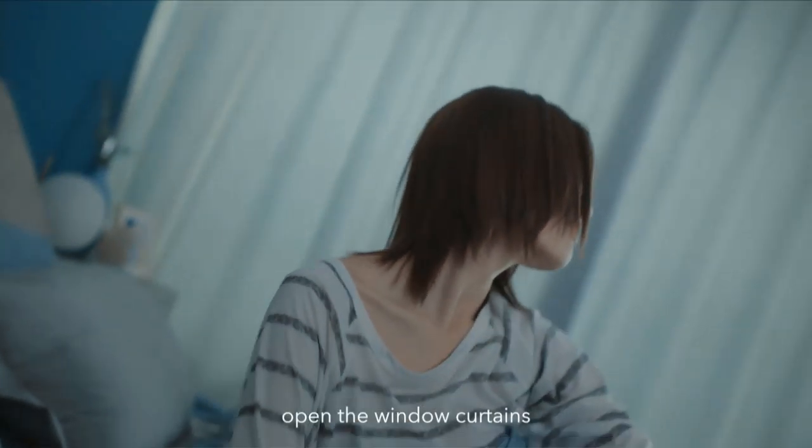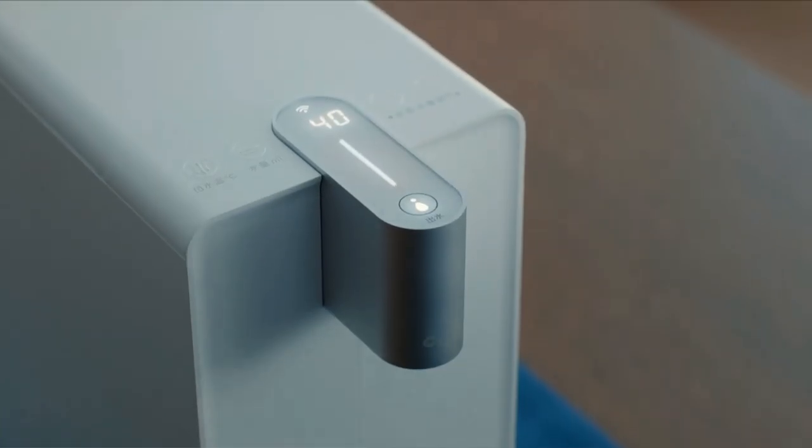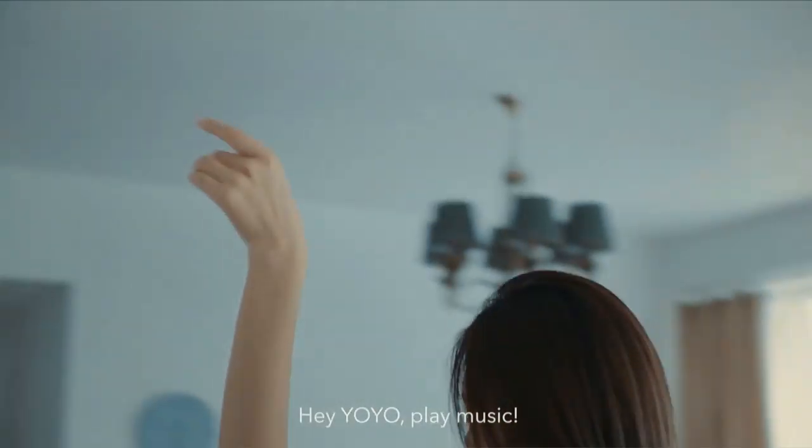Hey, Yo-Yo, open the window curtains. Right on. Hey, Yo-Yo, dispense water at 40 degrees Celsius. Hey, Yo-Yo, play music.